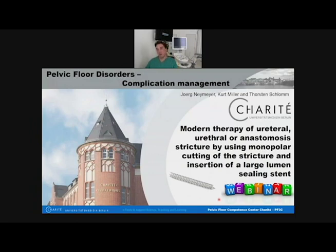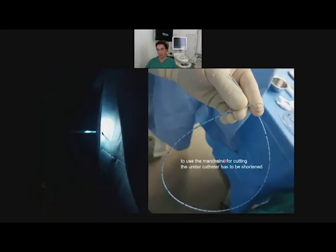What we do now is also use it to modernize a lot of urology techniques, in the therapy of ureteral and anastomosis strictures. It is really simple what we do. We use only the UK, you know it. We cut the tip of the UK and we use the stainless steel guide wire, to make electricity on it and cut the stenosis with monopolar.